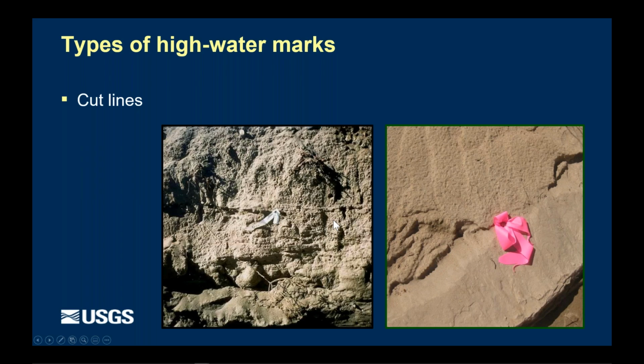Here's cut lines. Again, it's where some of the bank material has actually been eroded, and like with wash lines, they can be challenging, less accurate, and a little more up and down vertically as you go through.